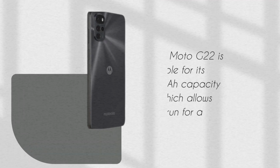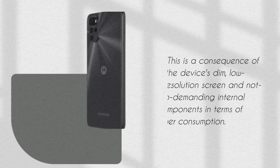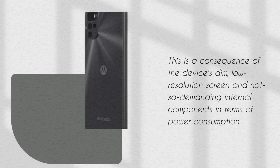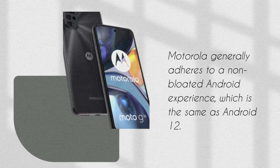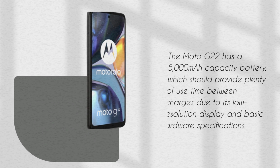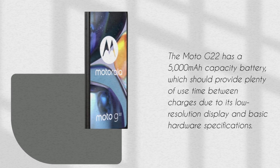The Moto G22 is notable for its 5000 mAh capacity battery, which allows the phone to run for a long period of time. This is a consequence of the device's dim, low-resolution screen and not so demanding internal components in terms of power consumption. Motorola generally adheres to a non-bloated Android experience, which is the same as Android 12. The Moto G22 has a 5000 mAh capacity battery, which should provide plenty of use time between charges due to its low-resolution display and basic hardware specifications.